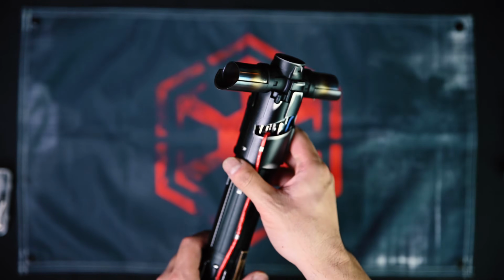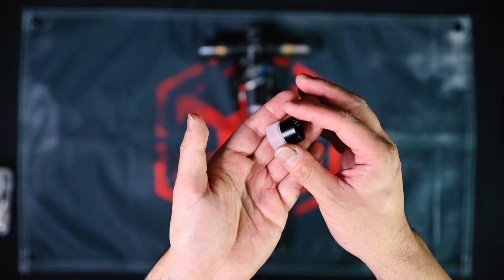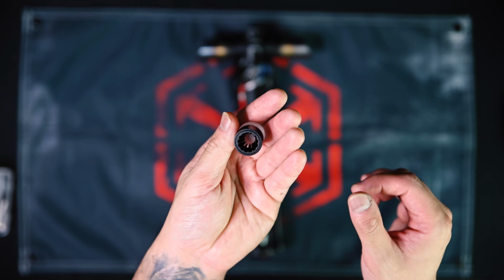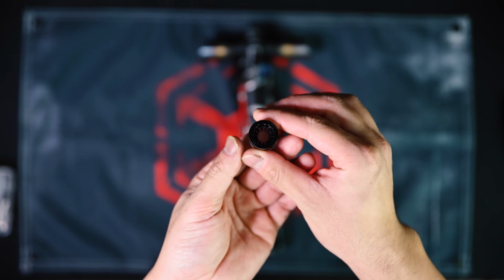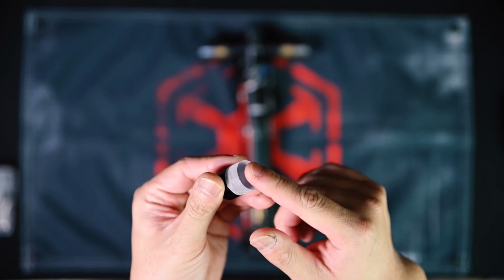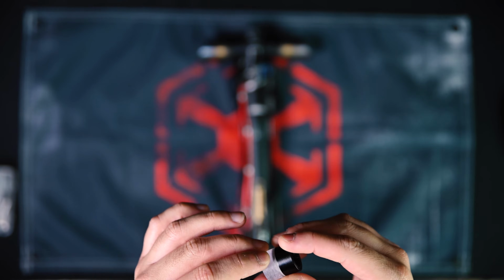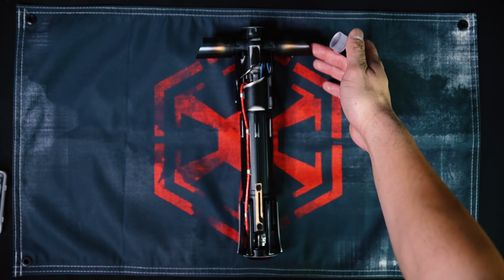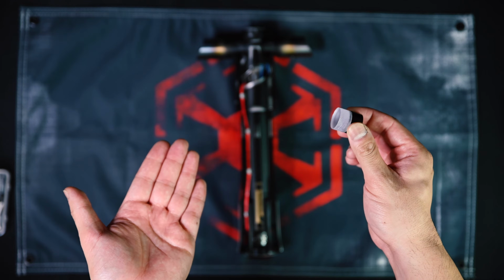Now, there were a couple of issues that I ran into with this hilt, starting with the blade plug. This was the blade plug it came with. You can see it's black and it had a little design, and the inside looks great. The detail's great. The thing that sucked was the actual acrylic that they use. I'm not sure what it is about it, but it was definitely thicker than the diameter of the side blades, and once you put it in, you couldn't get it out. And that happened to me.